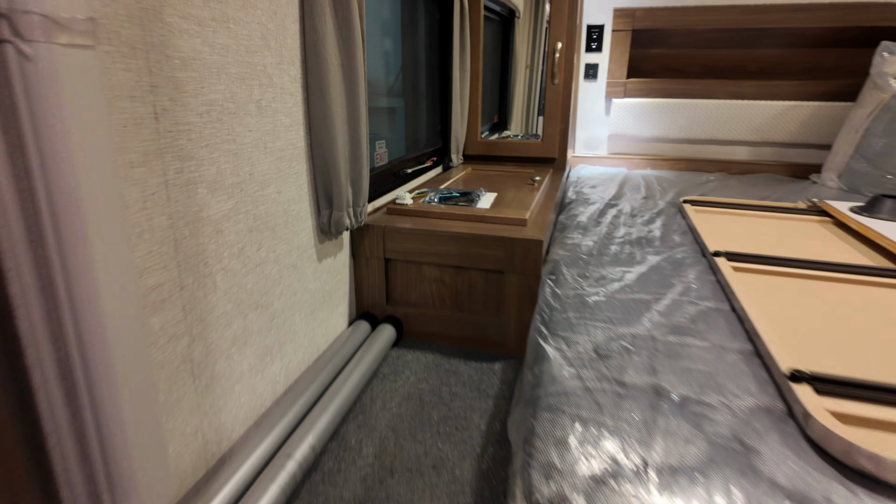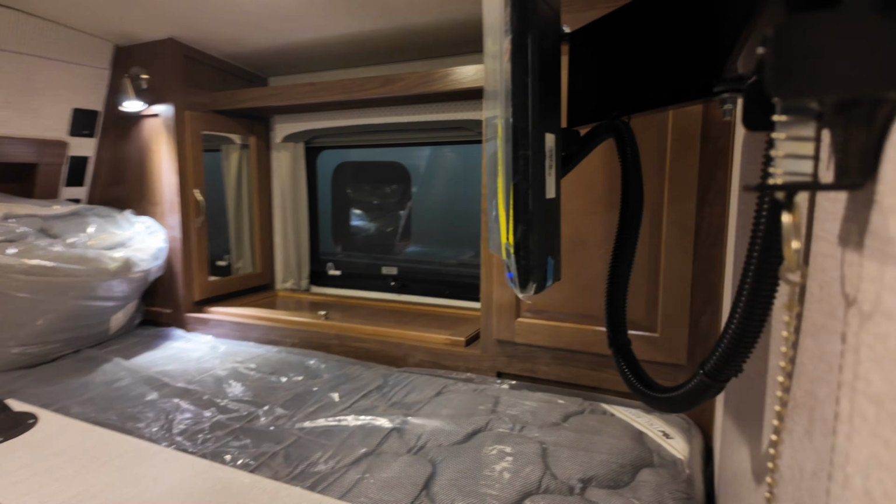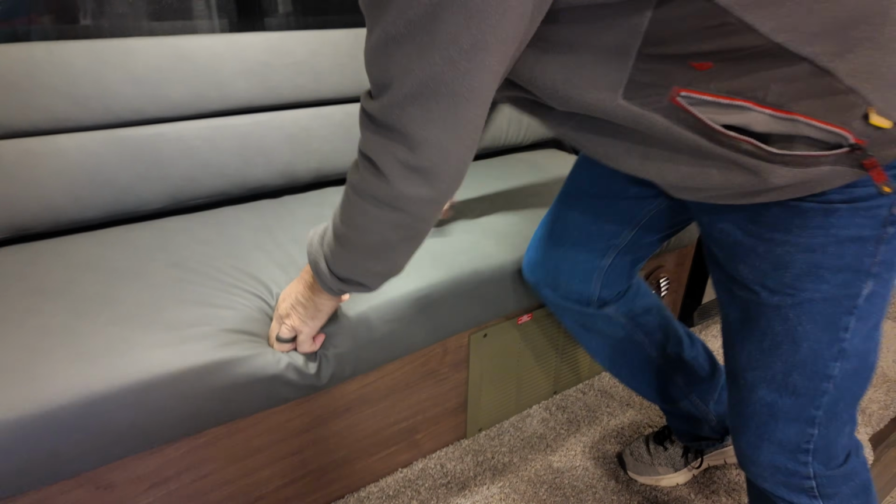Hey, it's got a real bathroom. Well, I like that the bedroom's separate. I just don't like doing the inchworm trying to get out of bed. And it goes up in the middle, too. Yeah. I don't like this step up to a bench either. Me either. I'd rather have a booth.